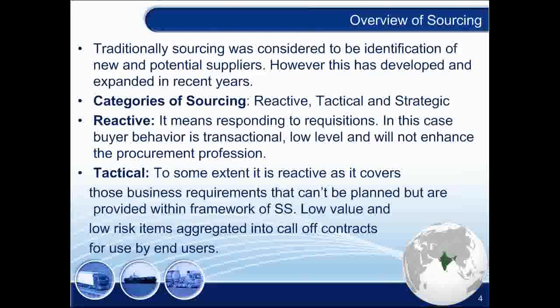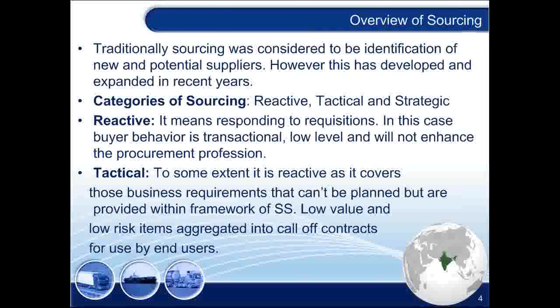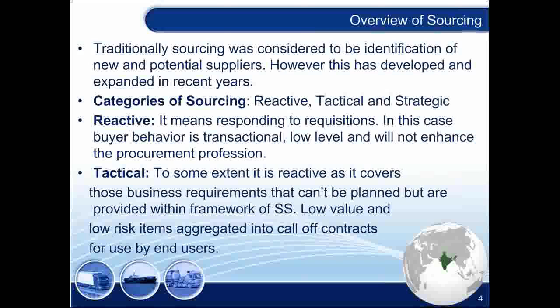Slowly it became tactical. That means we took the idea of developing long-term arrangements with some suppliers for basically low-value and low-risk items, like office supplies and MRO items. It was basically a tactical approach, not a very long-term approach, a short-term approach. Reactive, as it is today, is a very operational approach. I just want to make it clear before I move further: there are two components, sourcing and buying. Sourcing has three types: reactive, tactical, and strategic.